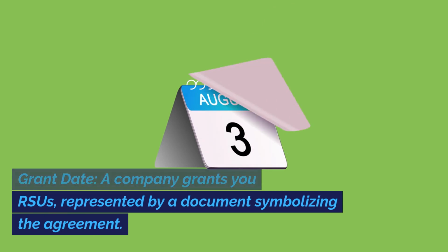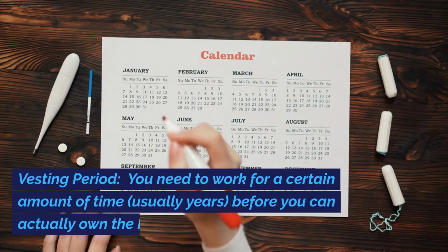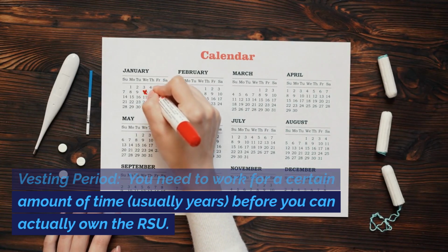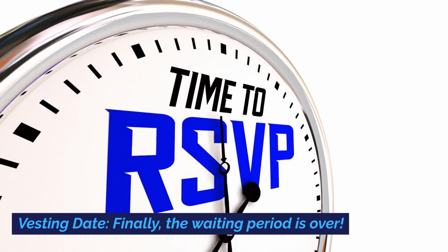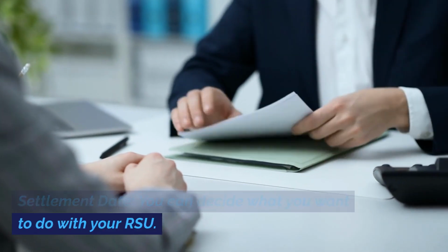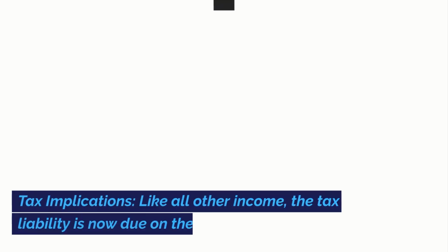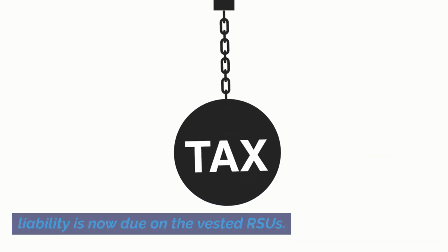A company grants you RSUs represented by a document symbolizing the agreement. Vesting period. You need to work for a certain amount of time, usually years, before you can actually own the RSU. Vesting date. Finally, the waiting period is over. Settlement date. You can decide what you want to do with your RSU. Tax implications. Like all other income, the tax liability is now due on the vested RSUs.